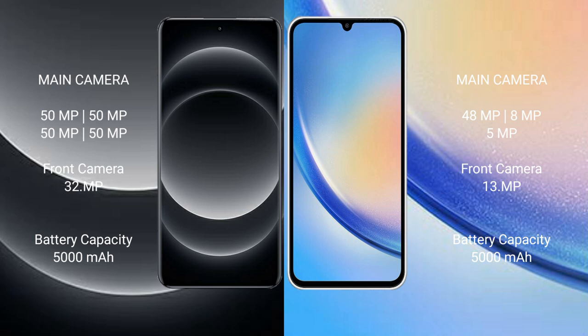Xiaomi 14 Ultra rear has a quad camera setup, 50MP plus 50MP plus 50MP, front camera 32MP. Samsung Galaxy A34 rear has a triple camera setup, 48MP plus 8MP plus 5MP, front camera 32MP.